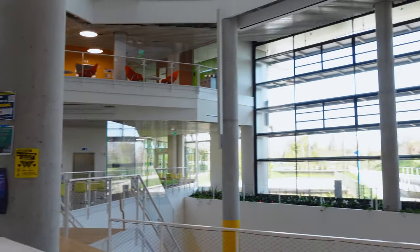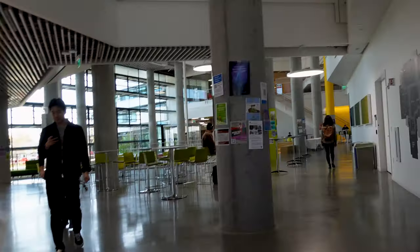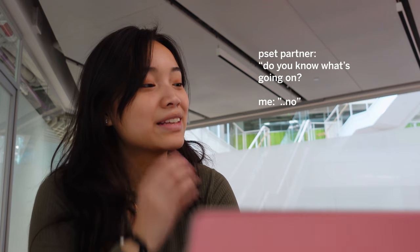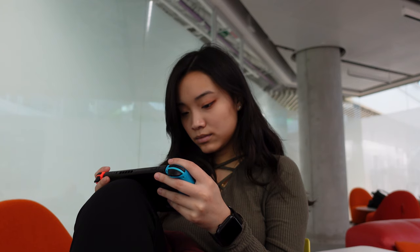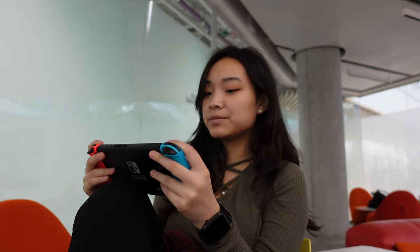After class, I take some time to just check answers for the PSET that's due today, work on some personal projects, and play some games. I honestly didn't take as much personal time as I wanted to last semester, so I'm making an effort to take more breaks now. Plus, playing Pokemon at the SEC is just one of the coolest things ever.